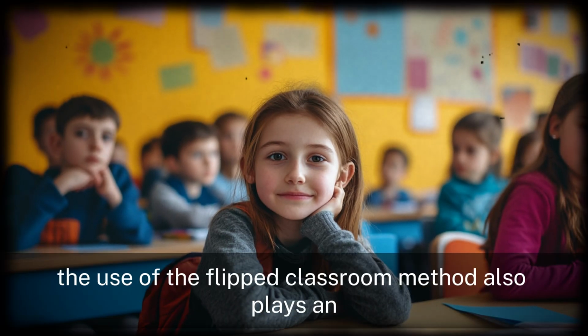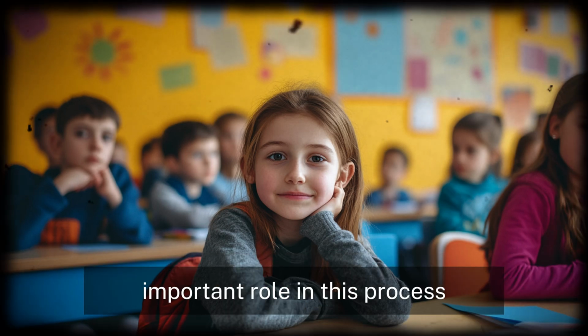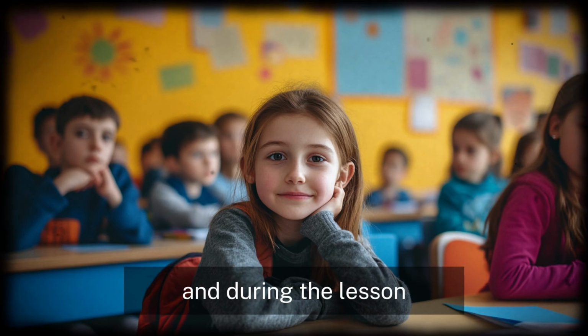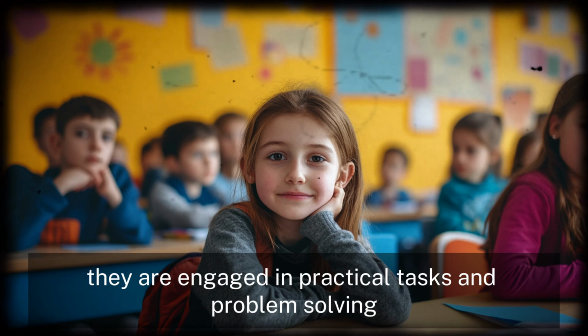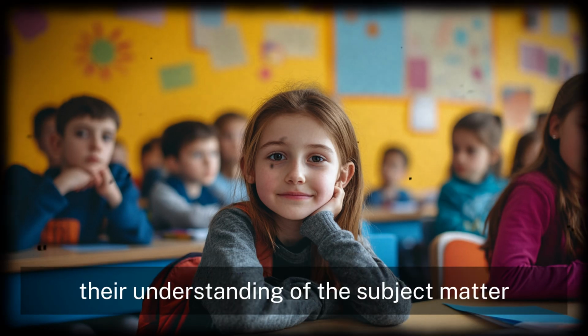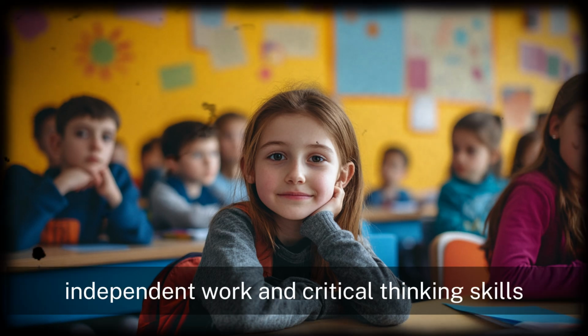The use of the flipped classroom method also plays an important role in this process. In this approach, students first study theoretical material on their own, and during the lesson they are engaged in practical tasks and problem solving. This gives them the opportunity to deepen their understanding of the subject matter, as well as develop their independent work and critical thinking skills.